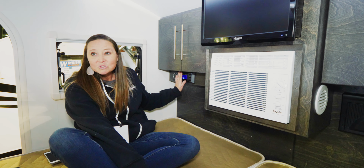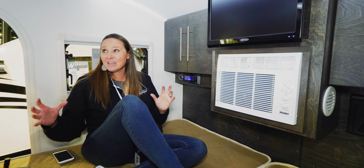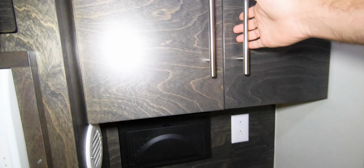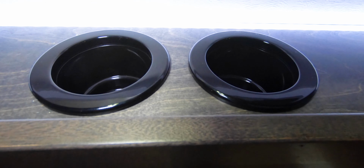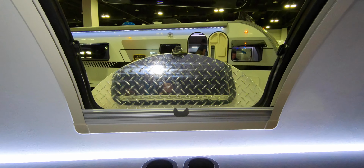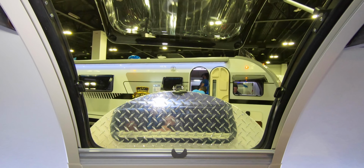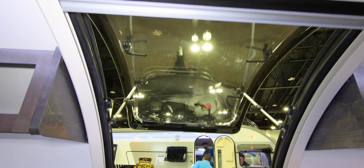You've got a little stereo system here and some speakers so you can enjoy some music while you're hanging out in here if you like. A couple small cubbies up here as well, and then a couple of cup holders back here. One thing I do like is the spacious little sunroof, if you will, off the back side of this that you can open up to the outside air.